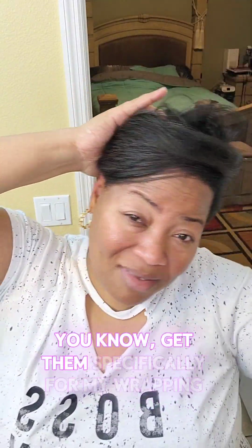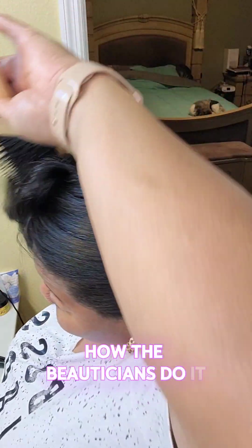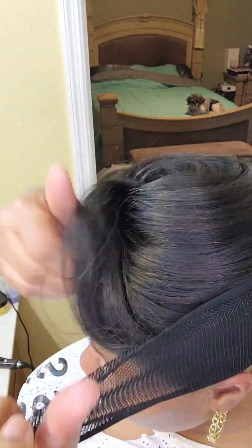I'm gonna get them specifically for wrapping my hair. Yes, I wrap my hair a little differently from how the beauticians do it. I don't know how, I can't do it the way they do it. I always say that. So this way works for me. The technique that they use, my hair just don't cooperate and I can't figure out how to do it the way they do. A little easier this way.